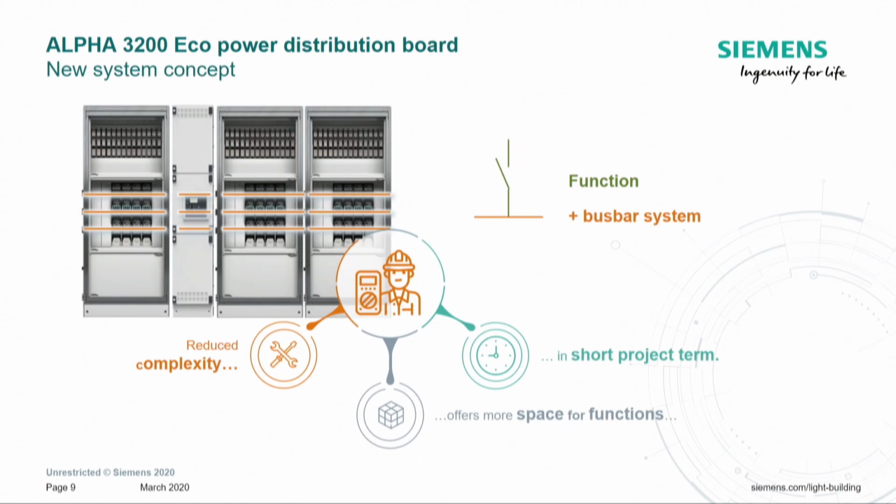How have we made this? By concentrating on what is necessary to realize the functions you would like to sell. What you can see on this picture is that on top of the installation a second-level area of fused switches is already installed. So with the new Alpha 3200 Echo, we use a busbar system. We do not use a main busbar system like before, and the connections from the devices to this new busbar system are much shorter than in the past because it's located in the center of this switchboard system.